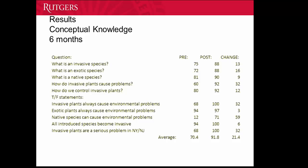And so what we have here is just a series of types of questions we might ask individuals. Over here, we have their pre-scores. Think about this as sort of an exam that you may have had at high school or whatnot. Here's a percent score. And then here it is post-participation. And oh my goodness, right, there's increase. This is just showing you the change. And so overall, on average, about a 20% increase, which is typical of what you might see in an undergraduate class, say. And so yes, people 6 months following participation retain some knowledge about these invasive plants.